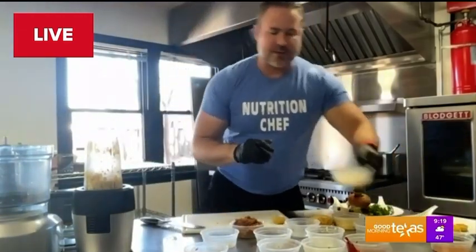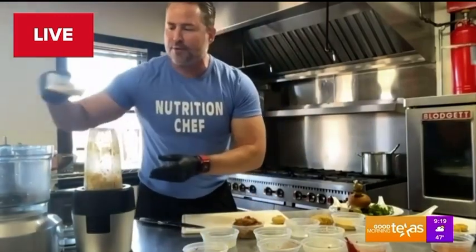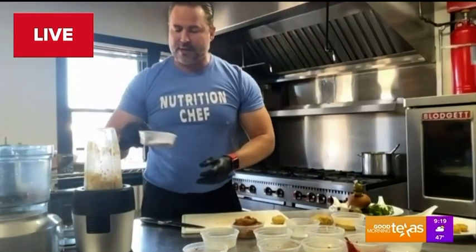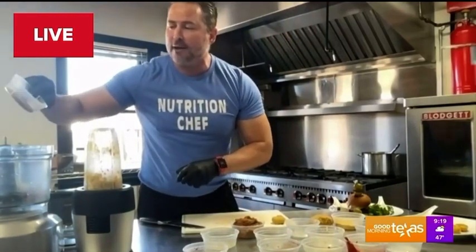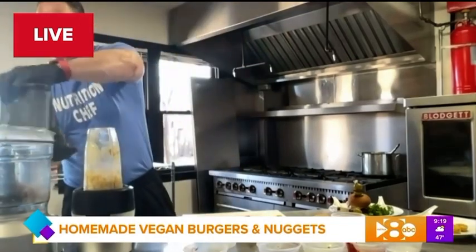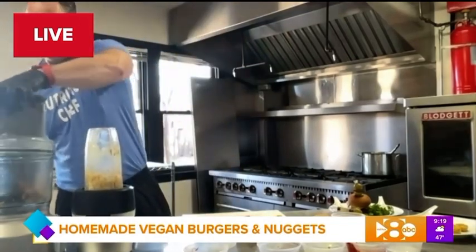And then we got some oats, and I ground them up. We're going to put those in. So organic rolled oats, gluten-free. We're keeping it gluten-free. Then we got some seasoning here, a little smoked paprika, and a little bit of salt and pepper. So that just all goes in there, and then you're just going to pulse it for about 10 seconds.